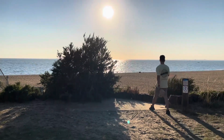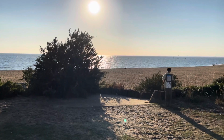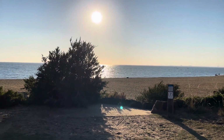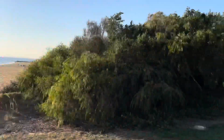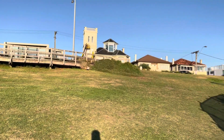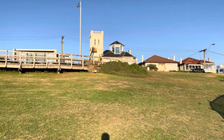Hi everyone, today I'll be showing you around Brighton Beach. It's one of Melbourne's best beaches and it's nearly sunset as you can see. So I'll just show you around the area. I just came along from Beach Road, which is the road just there where you can see the cars and the houses.